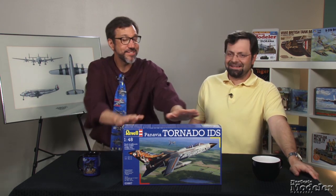Now, we just said that it looked like a delivery truck. Yes, the aircraft sort of has a delivery. So what you're saying is the kit is gorgeous. Yes, okay. This thing, I pointed at this thing.